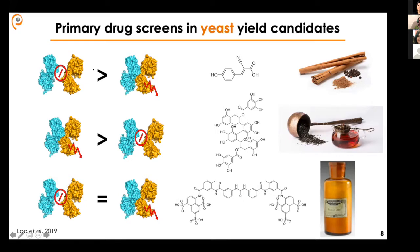And this compound seemed to rescue mutants that had a dimerization defect preferentially over mutants that had unstable monomers. And we found actually a second class of drug that's actually the active component of black tea. And it had the opposite profile. It seemed to preferentially rescue mutants that had this folding instability over mutants that had a dimerization defect.